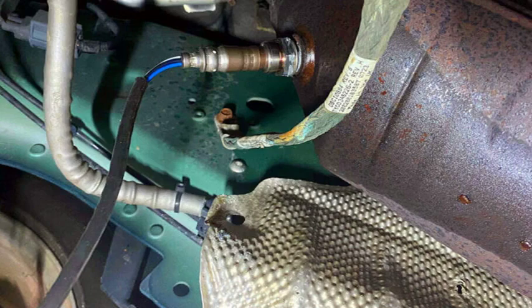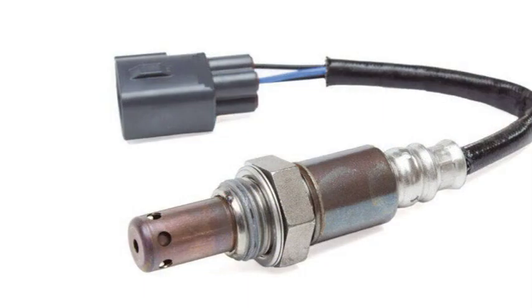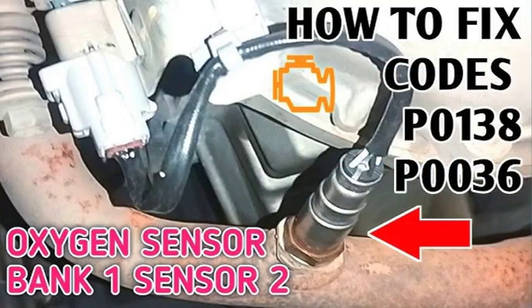The P0161 code can manifest in a variety of ways, depending on the severity of the issue and the specific vehicle. Some common symptoms include illuminated check engine light. This is the most common symptom, indicating that the engine control unit, ECU, has detected a problem with the oxygen sensor circuit. Reduced fuel efficiency. A faulty oxygen sensor can lead to inaccurate fuel-to-air ratio calculations, resulting in increased fuel consumption.